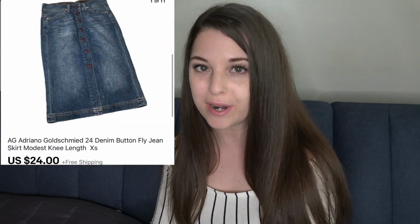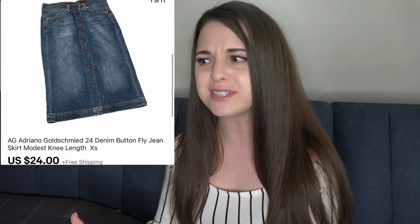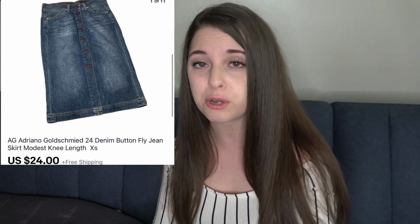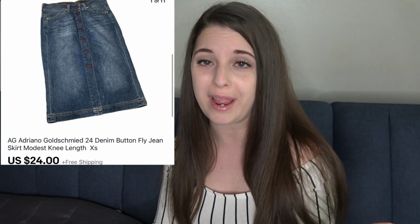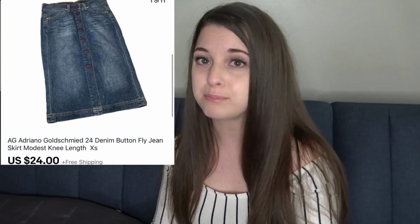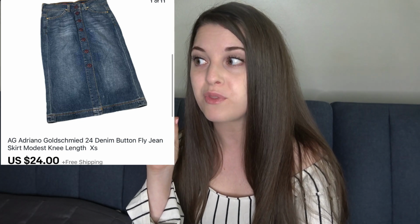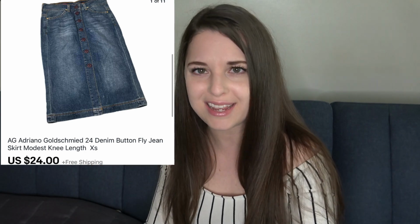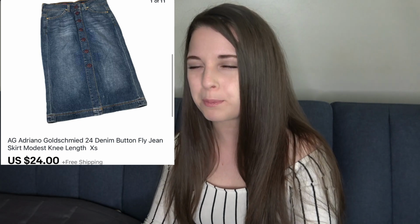I always tell y'all that I do like to pick up long, modest skirts, and I just sold this one by Adriana Goldschmied for $24 on eBay. So if you see long denim skirts, I've always sold them between that $20 and $30 mark, and they move really quick. So definitely use the word modest in your title, and I'm telling you, you will see it move. That goes for skirted leggings too. I always sell skirted leggings within a week or two of picking them up, but anything that I'm able to put the word modest in the title moves very quickly.